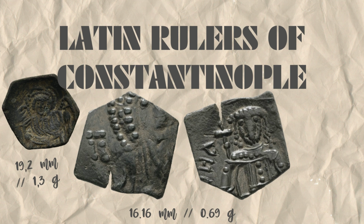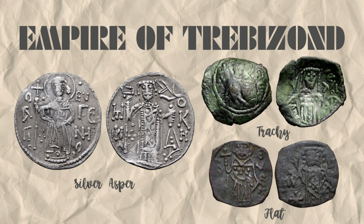The Empire of Trebizond was established by Alexius Comnenus and his brother David, grandsons of Emperor Andronicus I, who had been deposed and killed a few decades before. This state ended up lasting longer than the Byzantine Empire itself, with Trebizond falling to the Ottomans in 1461, 8 years after the fall of Constantinople.